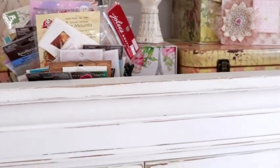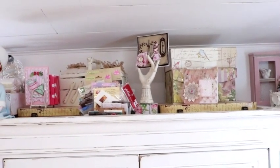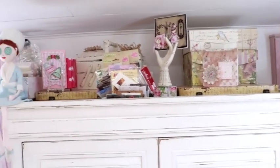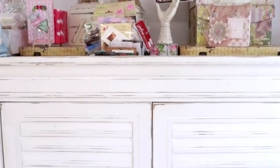So I think I've been rearranging this top space. I don't have a lot, maybe a couple of feet or 2.5 feet, so I want to really maximize. I still have a lot of room here, and I want to maximize that space with maybe some display items.